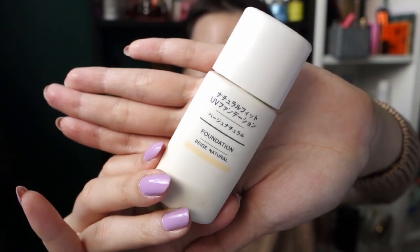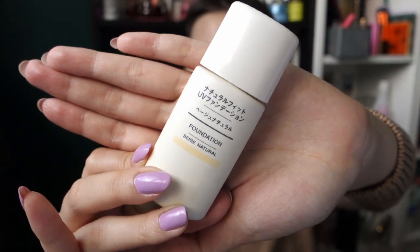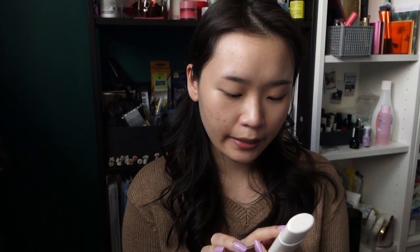So next up, I'll be using this Muji foundation, which is the Natural Fit UV foundation in the color Beige Natural. This one also has a little bit of SPF. It has SPF 36 PA++ inside. So the way SPF works is not like 23 plus 36 equals 59. It's more like whatever the factor of the SPF is will be the layer of SPF that is on your skin. So say I have 23 below and then now I'm putting on a 36. My total protection is 36.